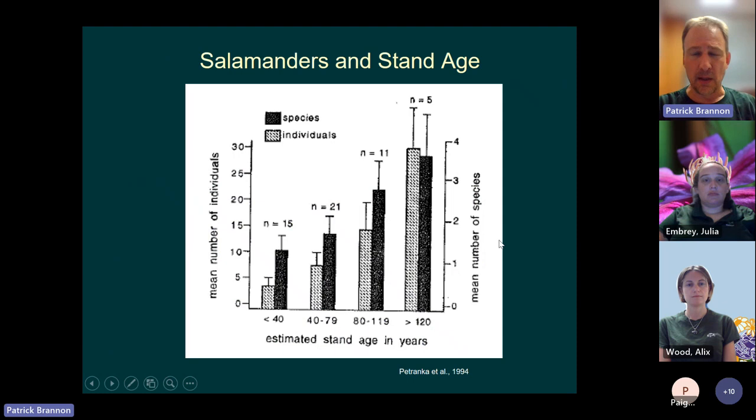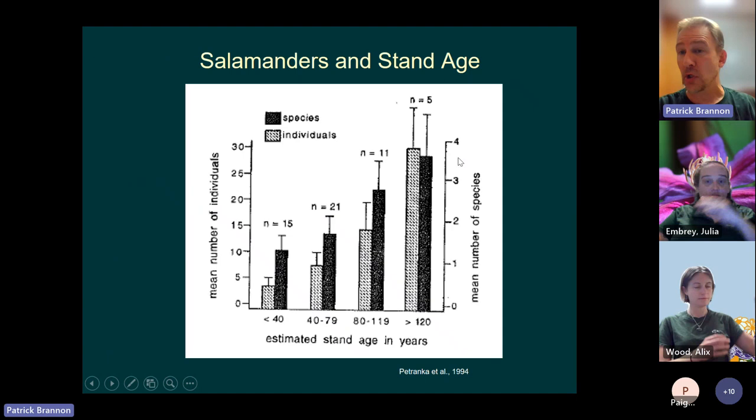Many years ago, I worked on a study at UNC Asheville looking at the effects of clear cutting by the Forest Service on salamander species. And there's a very clear correlation between the number of salamanders and number of species with age. And that's due primarily to increases in moisture within an old growth forest versus a recent clear cut.